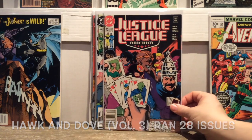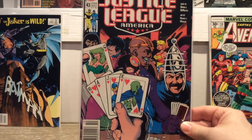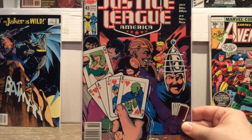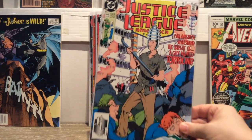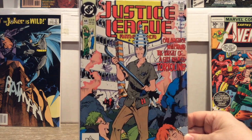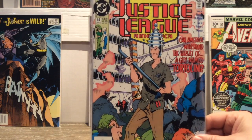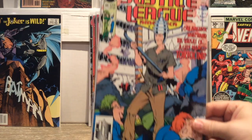Justice League of America number 43. I love this story arc. This is a little two-parter about some guy who goes into a villain bar and plays poker against all the bad guys and manages to win all of their super-powered equipment. And then in the next issue, Justice League number 44, he goes after the Justice League using all his newfound power equipment. Look at that Guy Gardner get knocked out. That's so funny. Such a great cover. Such a great story. Can America withstand the threat of a guy named Tortellini? It doesn't appear so.